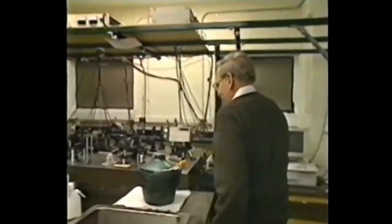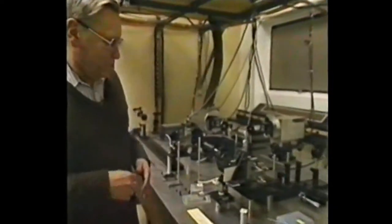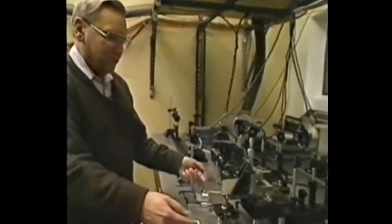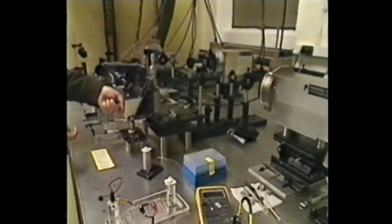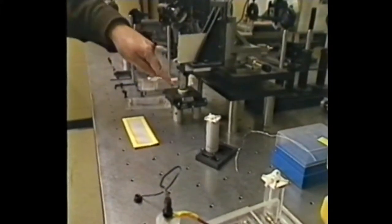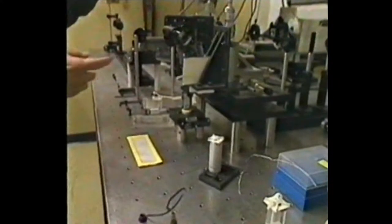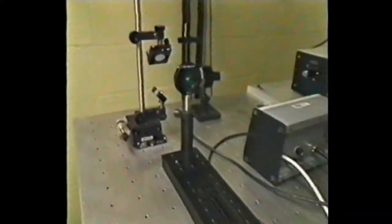Over on this optical bench is the prototype single capillary system. When the system is running, the capillary runs between these electrodes and under this microscope objective. The illumination comes from a laser and through this optical path to illuminate the capillary. In this single capillary prototype, light from the capillary is sent to four different photomultiplier tubes. Each tube reads a different color, which corresponds to a different base.